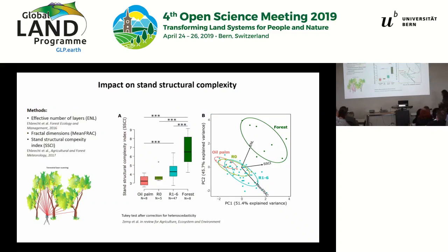And the first thing that we did is using a laser scanner to measure the structural complexity, because we know that structural complexity is linked to, for example, microclimate stability or habitats for biodiversity. And we found that 3 years after planting, we have a significant improvement or increase in structural complexity where trees were planted. This is our experimental plots compared to the oil palm monoculture.